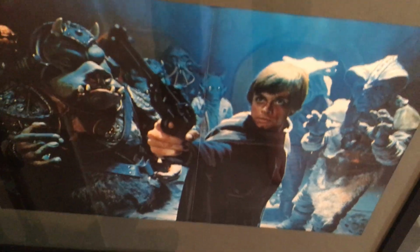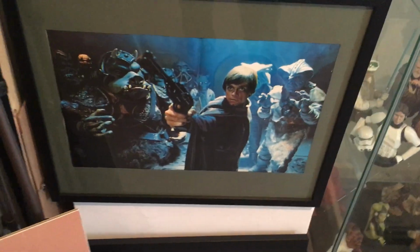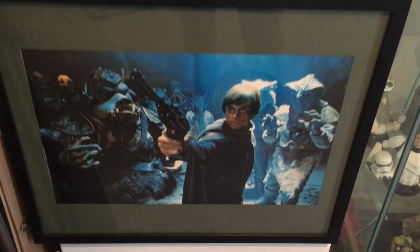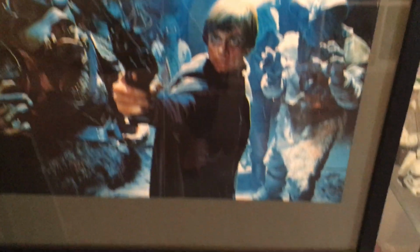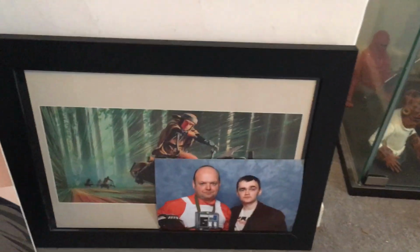I've got some pictures down here. So that's the poster that you got in the, if I drag it out, that's the poster you got in the puzzle. You can never get the poster in the puzzle, but I eventually got one. It's one of my favourite pictures, so I got it framed. It's very classic.